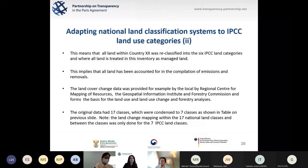Now, the example I've just shown in the previous slide is basically a reclassification of their national land use categories into the six IPCC land use categories. Again, this implies that all land needs to be accounted for in the compilation of your greenhouse gas emissions and removals for the AFOLU sector. And again, the land cover change data in this example was provided by a local regional center for mapping resources. They also had their geospatial institute, they had their forestry commission, which forms the basis of your land use and land use change, in this case for forestry analysis.